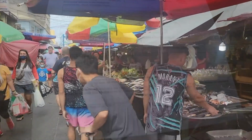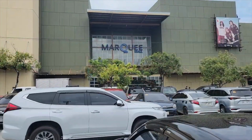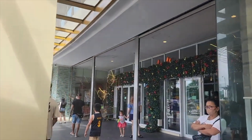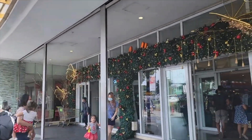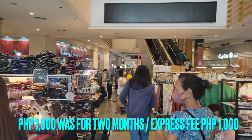Now, pretty soon, we're supposed to be able to renew it online, but I still think the first couple of visits, you're going to have to go in. For your first visit, it was about 2,800 pesos, and I probably could have saved 1,000, except that it was an expedite fee.